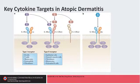And if you look, signals from the interleukin 4 and interleukin 13 receptors are mediated through the cell through JAK-STAT proteins. And so those intracellular targets, which might be addressable through small molecules, would be additional targets for improving atopic dermatitis.